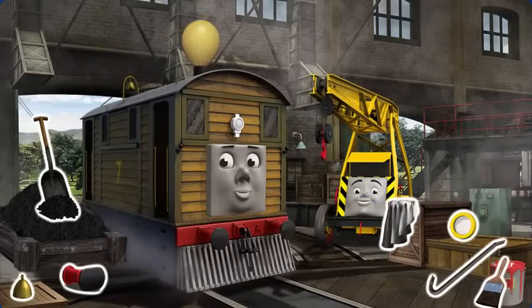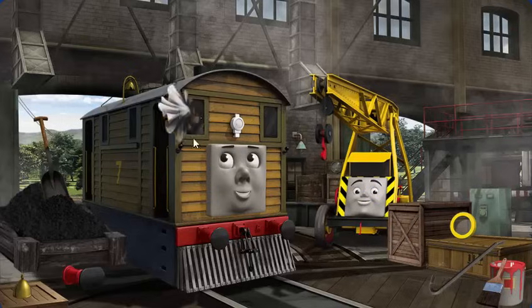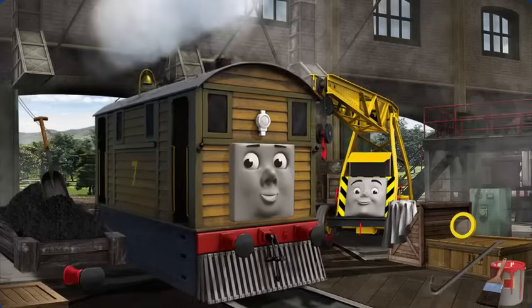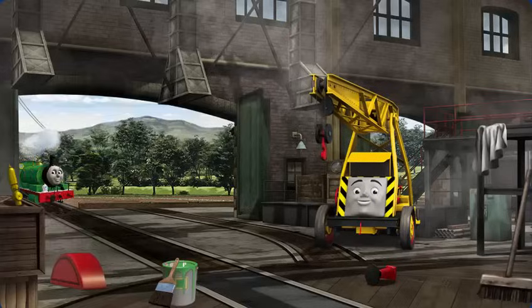Toby's windows are dirty and his bell is broken and his funnel is clogged with a balloon. Great job, but there's still more to do. Toby's windows are dirty and his bell is broken. Great job, but there's still more to do. Toby's bell is broken. You fixed it! Toby is ready to be really useful again.